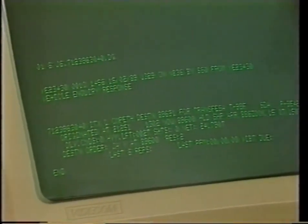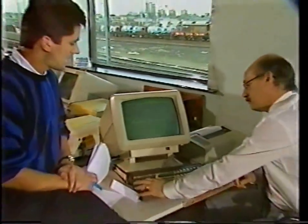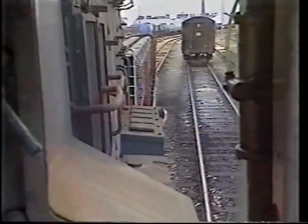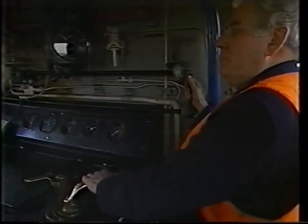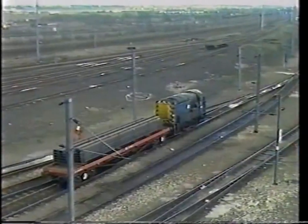Right, let's go live outside and get a driver's eye view of what's happening out in the marshalling yard at the moment. In fact, just over my shoulder, you can probably see, there it is there. And our driver's eye view, the driver today has been with British Rail for 43 years. It's Harry Blackburn. 30 years of his career has been spent driving. In fact, he's one of the last of the regular steam train drivers, and he's driven the Deltics as well.